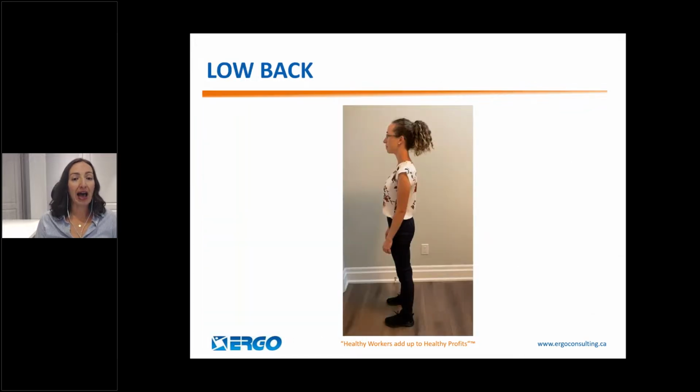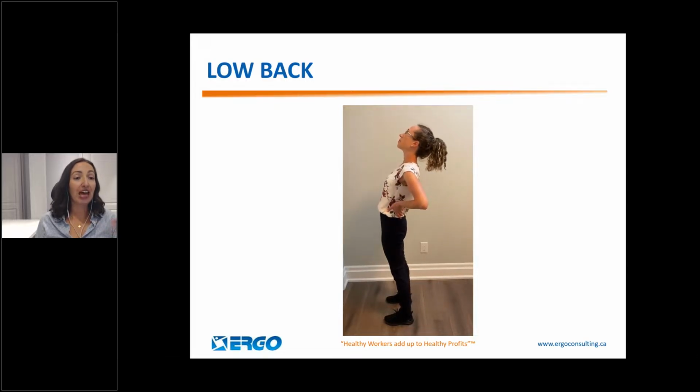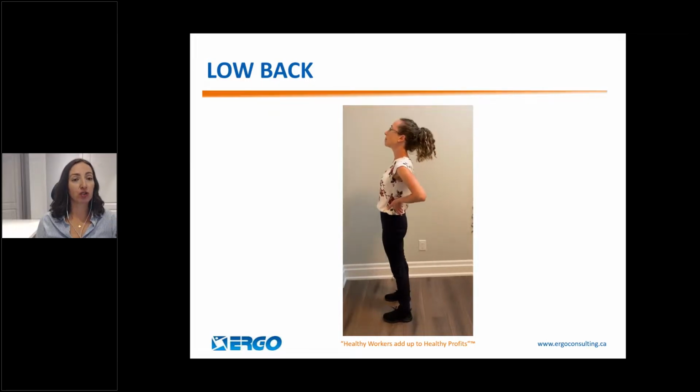For the low back, one of the things that we know happens with prolonged sitting is that we start to get that forward rounding. So a great way to counteract that after you've been sitting for a long period of time is to put your hands on your hips and do a really gentle back bend. The head should not get tipped too far backwards because again, it weighs a lot. And this back bend is really gentle.